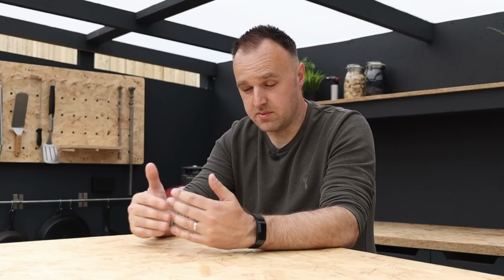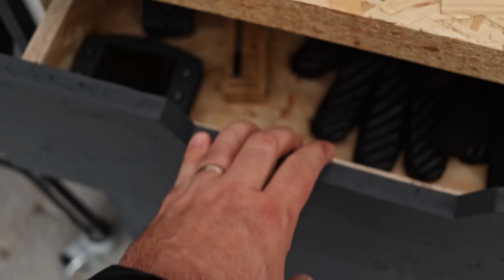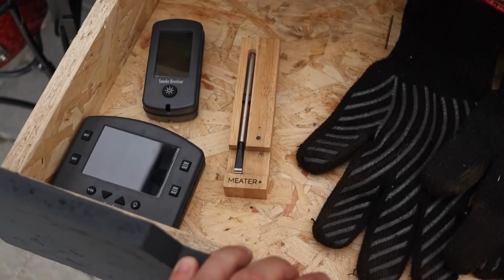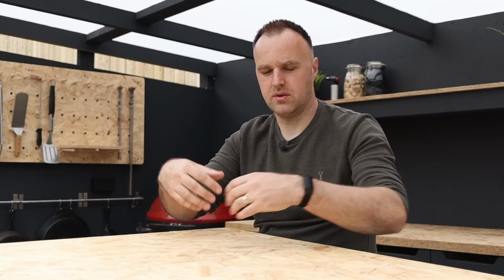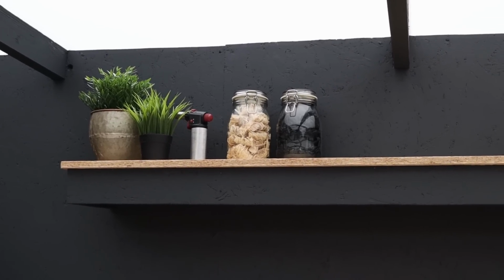The second cupboard is mostly shelved just to store random cooking accessories. They're not filled up at the minute, but I don't want to cram everything in there until I realise what I actually use the most, and then I can keep it up here. And then the drawers are for wood chunks at the bottom, and then I can keep my thermometers and things like that I always need to hand, but they don't necessarily need to be sitting out on display. Above the main worktop area we have a floating shelf. That is mostly decorative, but I think over time we'll end up filling it with our oils and rubs and stuff that we tend to use the most.